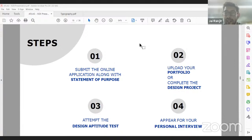Once you're done with that, you complete the design aptitude test, which is a 60-minute online examination. It's honestly a lot of fun. We as faculty love taking it every now and again just to refresh ourselves and to have some fun doing the whole thing. It'll look at your analytical skills, your logical thinking skills, your creative thinking skills, as well as your writing skills. So everyone gets a chance to really excel in an area of their expertise, and it creates a very even playing ground for everyone.